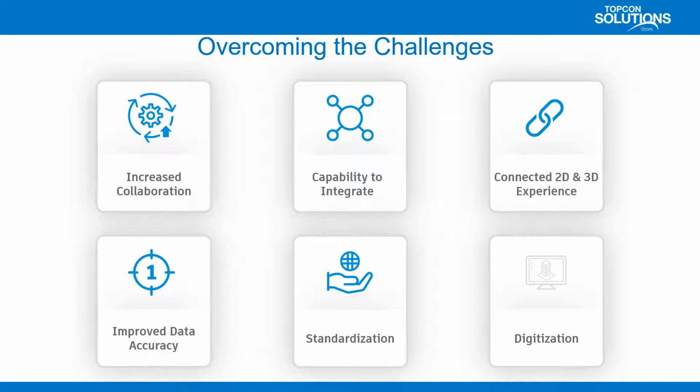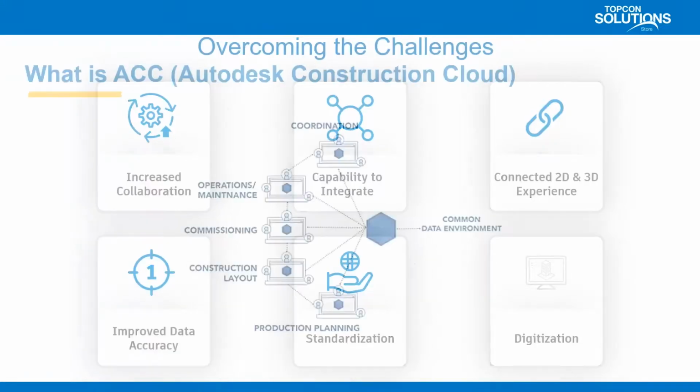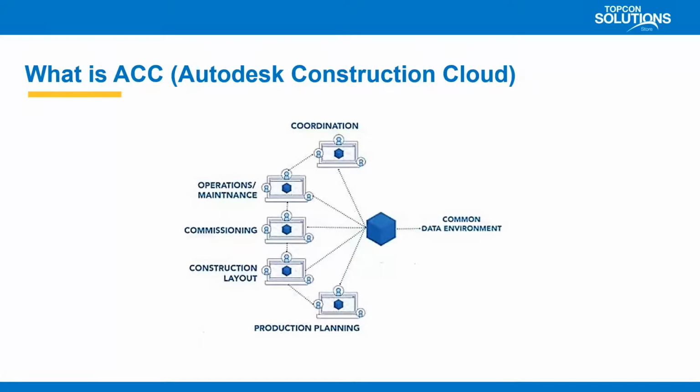Improved data accuracy, standardization, and digitization. So this is how we begin to start overcoming those challenges that we see. Now, I'm going to start off with the Construction Cloud. So what is the Autodesk Construction Cloud?